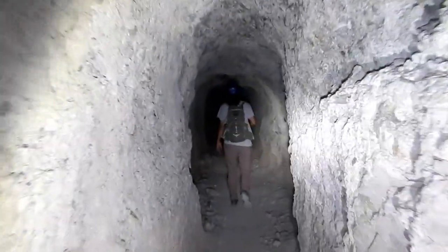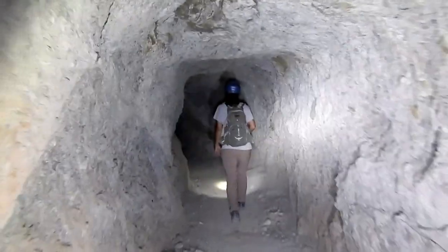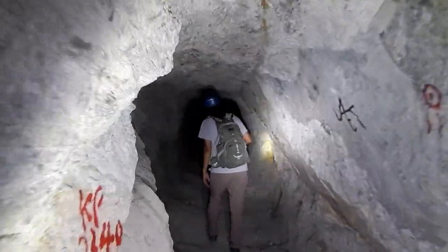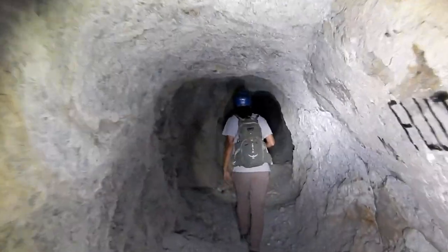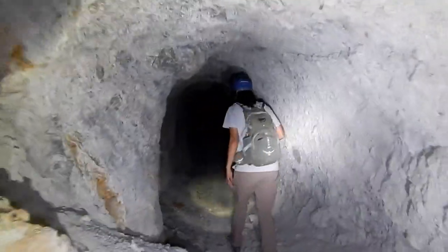Goofy graffiti. Well, there was track in here. Still pretty warm though, isn't it? Oh man. It's humid. Yeah, it's humid. Not much timbering for support though, is there? Just for chutes.